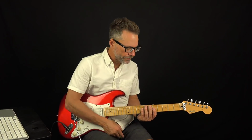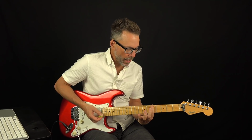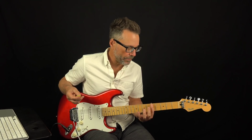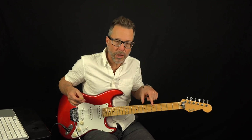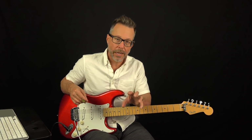So here's the deal. If we're playing a song in the key of A minor, then this A minor pentatonic scale will work really nicely over it. So you locate your A. If you don't know how to locate the notes on the fretboard, then you have some basics that you must get under your fingers, okay?